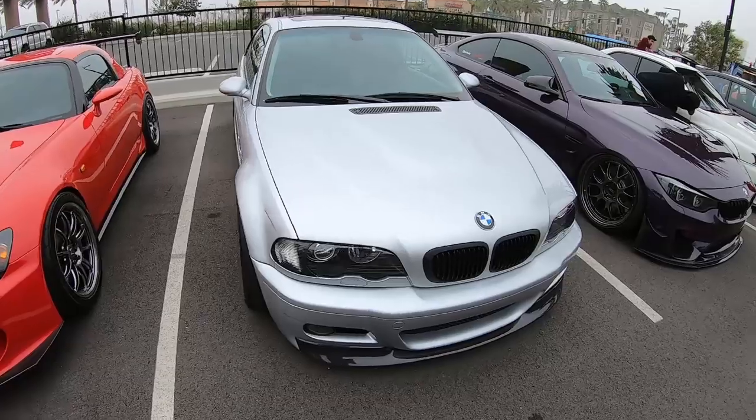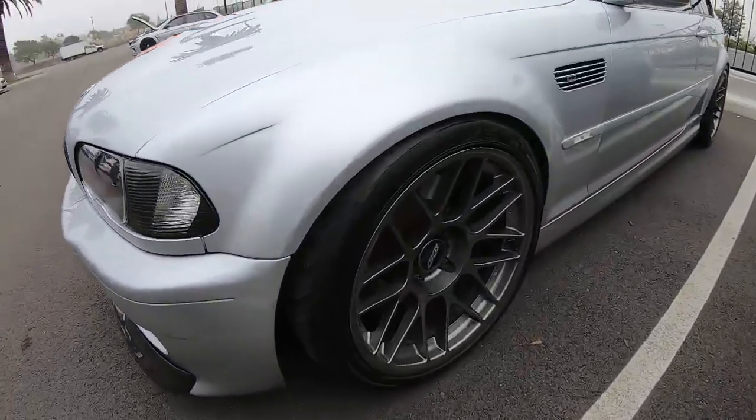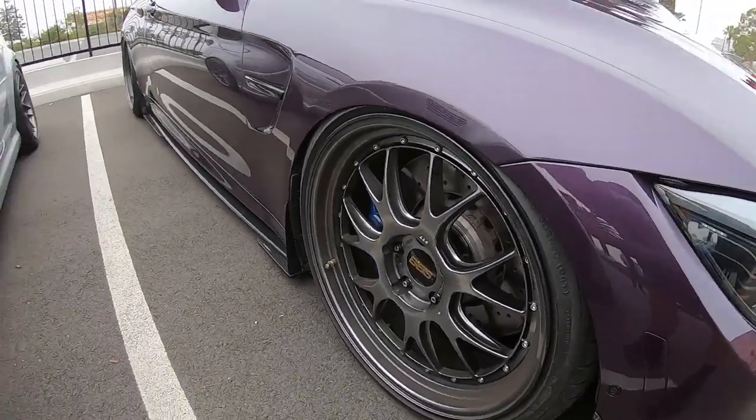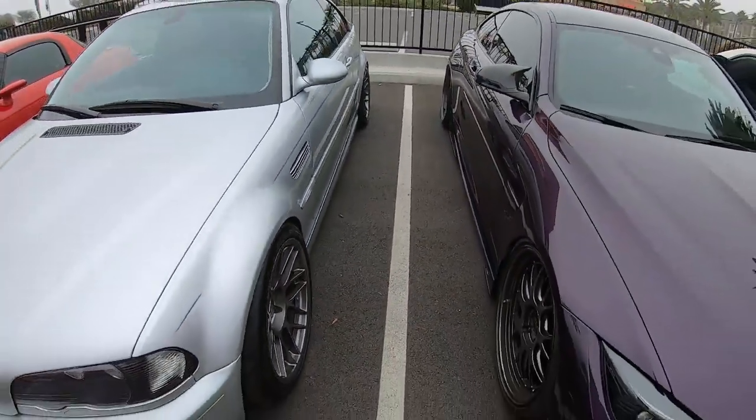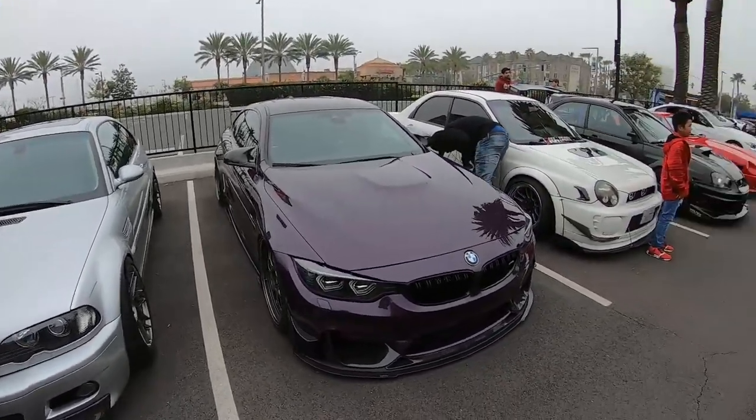The 3 Series, of course. The 4 Series, of course. Look at this. Left or right? What kind of fitment would you choose? Honestly, I think right now I'm feeling the left one a little bit more.